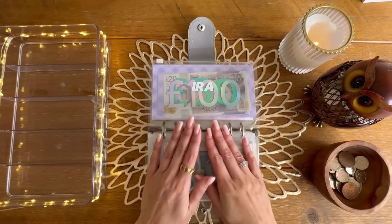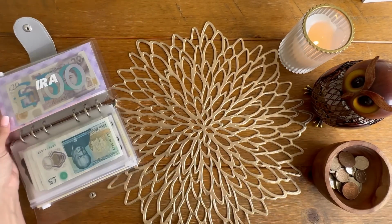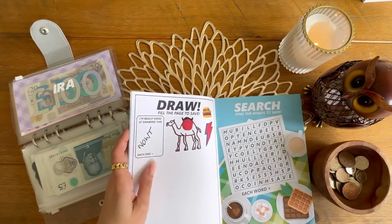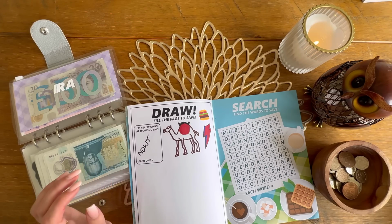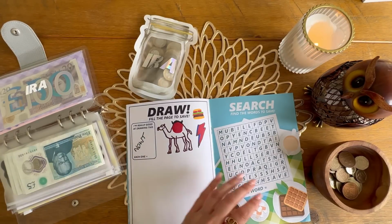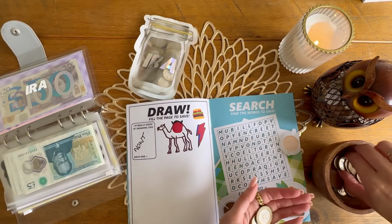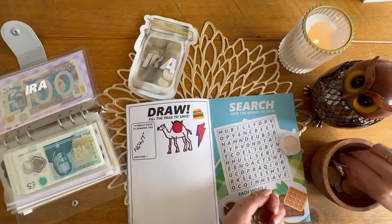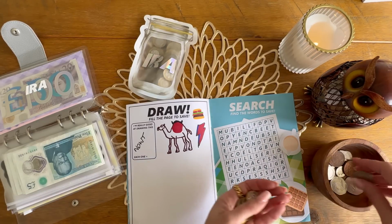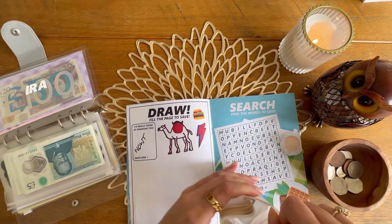And then we've got Budget with Ira. Right, Budget with Ira. So we are drawing. Let's put the money in first. 2, 3, 4, 5, 6. So 6 going into Ira.